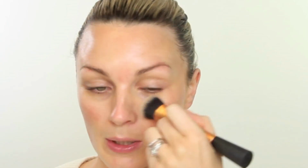Normally, actually, I have to mix a light and a medium together. It's a little bit dark, the medium for me, but actually I'm just using the medium now. Let me take that ring off, it's making a lot of noise. You could use MAC Face and Body instead of this if you want. It's a really nice kind of light foundation as well.